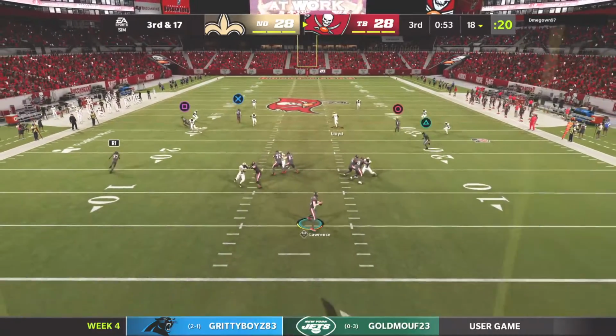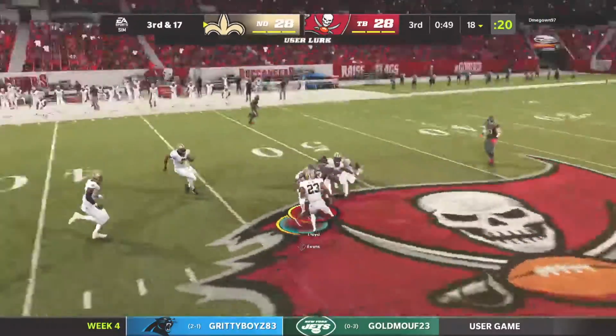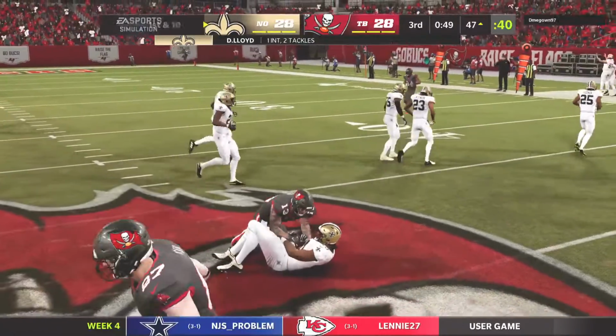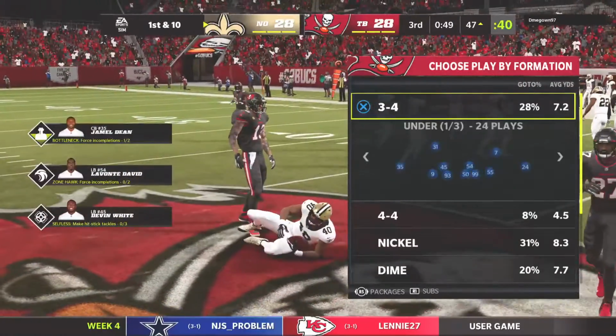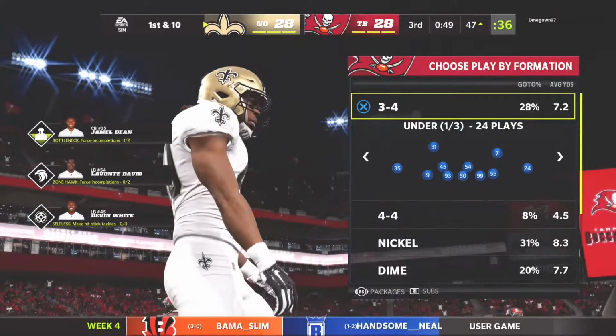Now Lawrence, airing this one out for Evans. Into double coverage, and it's intercepted. He's picked off at his own 46. And they'll start out with great field position at the 47-yard line in enemy territory.